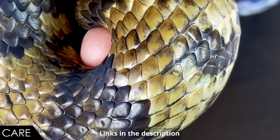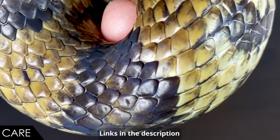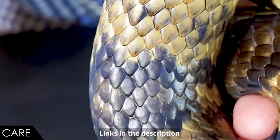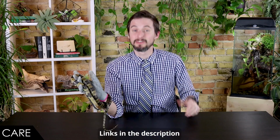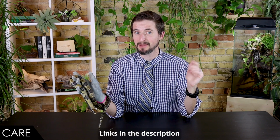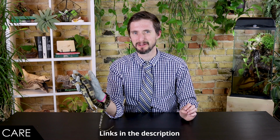They also need access to large amounts of water. Doesn't necessarily have to be like a pond or a water feature, but a really big water bowl, because these guys hang out in marshes and wet areas all the time. And they do like to fish, so something kind of fun about them. They're gonna need a substrate that can handle having quite a bit of water in it, because it's gonna get soaked from time to time, and also some substantial messes. So pick a good substrate.